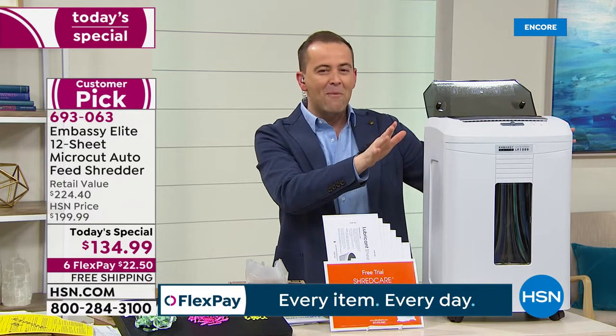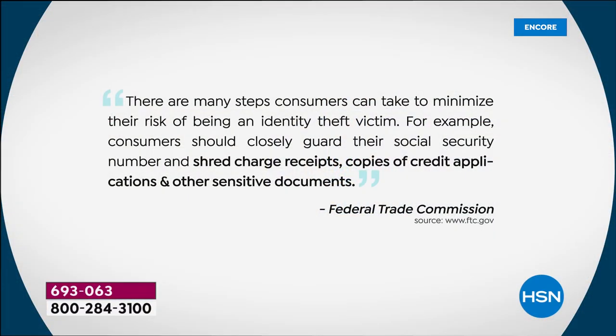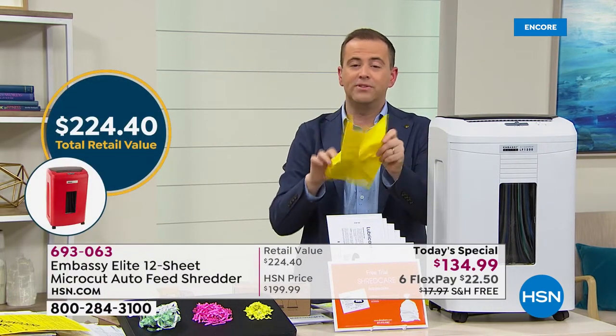We'll show that off in a few moments, but it's important to get some guidance from governing bodies. What is the FTC saying? Well, there are many steps consumers can take to minimize their risk of being an identity theft victim. For example, consumers should closely guard their social security number and shred charge receipts, copies of credit applications, and other sensitive documents. It's important to do, but for many of us, we just typically screw up the piece of paper and think that that's gonna be enough when it really isn't. Doing that means that somebody else can just open it up and see what was in there.